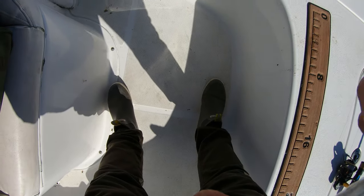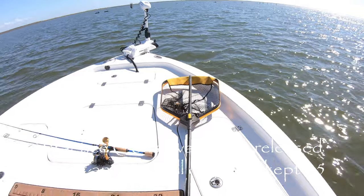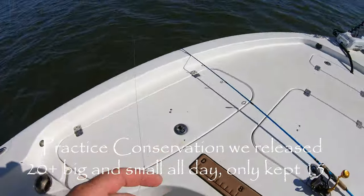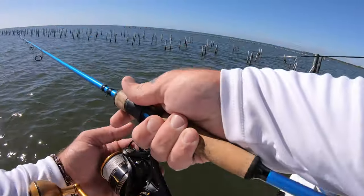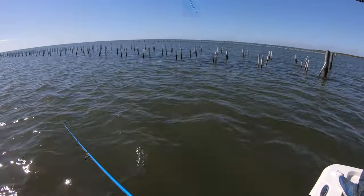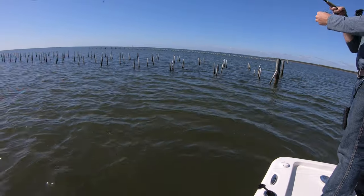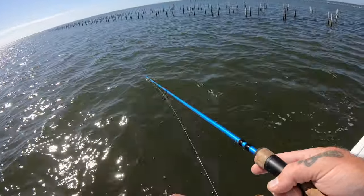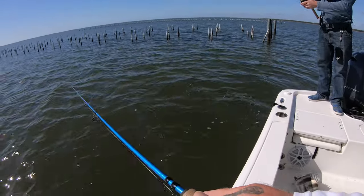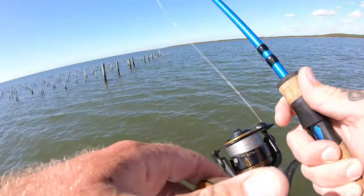This one's going back. Ready to roll, baby. Woo! Look at that pretty one. Going back. That was probably 16. 15. There he is. Come on. Yeah, buddy. Hit that pole.